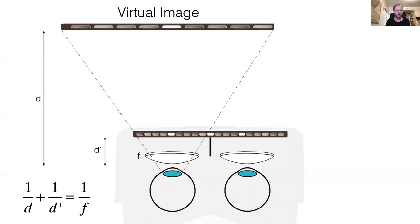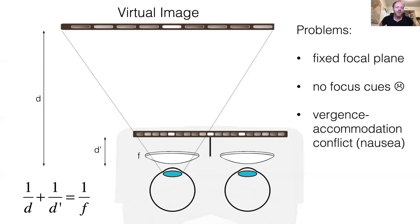In the real world, we look around and our eyes freely accommodate or focus at the depth of the object. But in VR and AR, at least for these simple magnifier designs, the accommodation state of our eye is fixed to this virtual image of the display. Now, this is a problem because the lack of focus cues can lead to what's known as the vergence accommodation conflict, where we can verge at arbitrary distances based on the rendered disparities, but our accommodation is fixed at a fixed plane. And that can have different consequences for different people. Eye strain is one of them, potential visual discomfort, and other things.